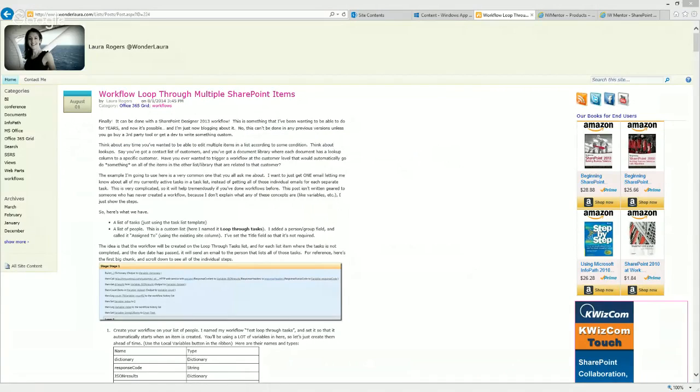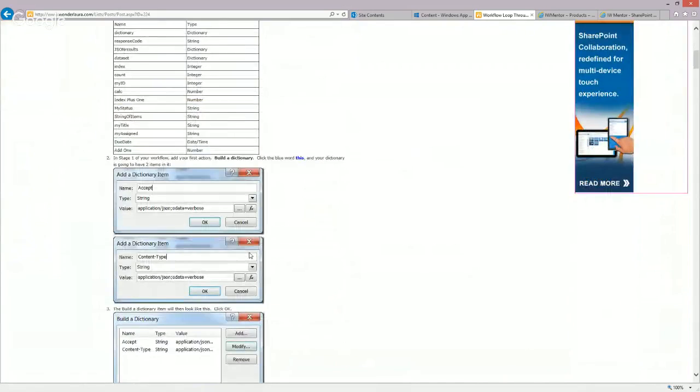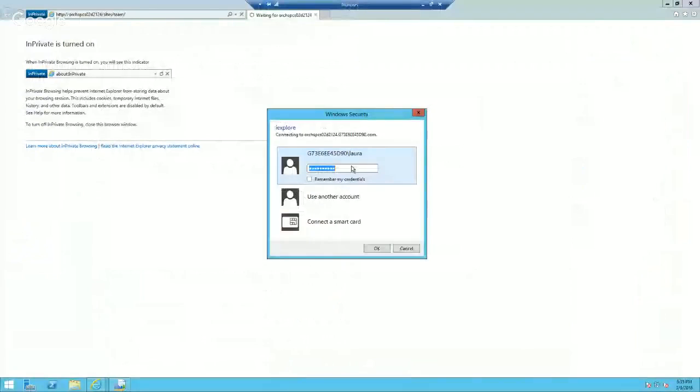Oh yeah, look at the screen real quick. That's one that I did: the workflow loop through multiple SharePoint items. But you could do that web service thing with any SharePoint web service. You could really go to town and have a lot of fun with that, like the site data web service, the list web service, alerts, all kinds of stuff like that.